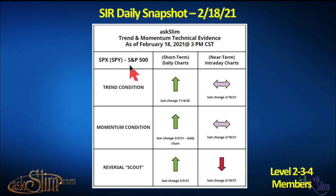For the S&P 500, for the short-term charts, and these are daily charts, and for the near-term charts, these are intraday charts. All of the trend conditions have been powerful. So this is from November 4th of 2020. That's how long this has been pointing up. Since the last change of February 3rd, right over here, the momentum. So this is the trend condition. This is the momentum condition since February 3rd. So this is the last 16 calendar days. This has been pointing upward.